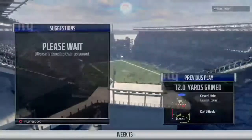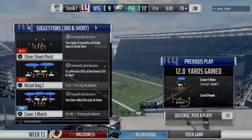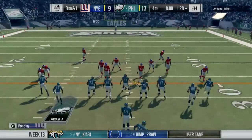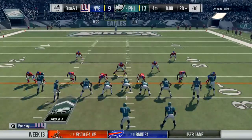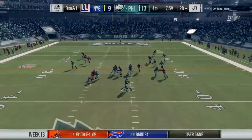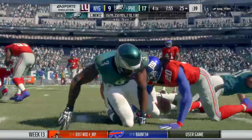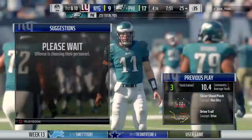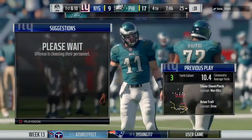And welcome back. We are in the city of brotherly love. The Eagles on 3rd down. They've hit 2 for 4 thus far. They're up against a 3rd and 1 situation. Working from the gun, Wentz. And a quick throw here, that's complete. And he's able to get the first here as he's taken down at the 25. Give him 3 yards and a fresh set of downs.